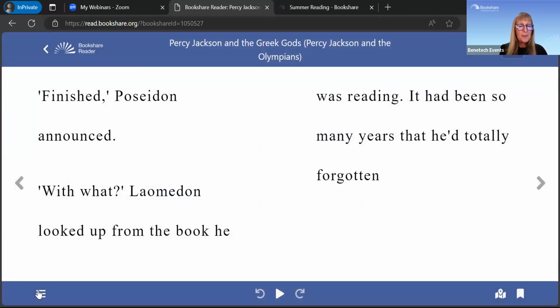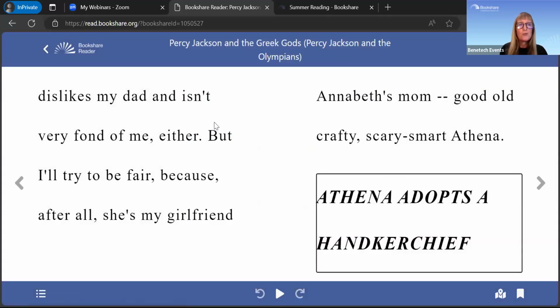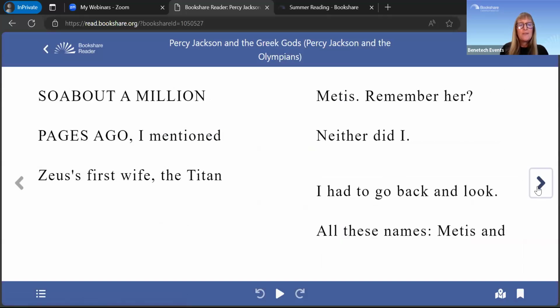So I've set that up. I can go to the chapter where I want to start reading. If I remembered, I started over here. They can either just double click or hit the play button.